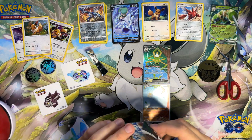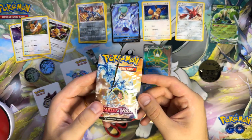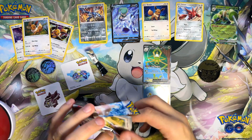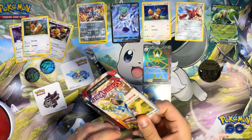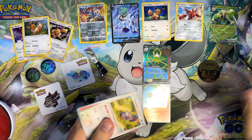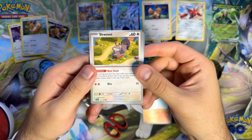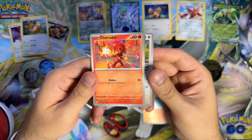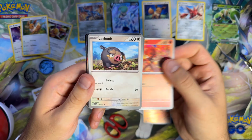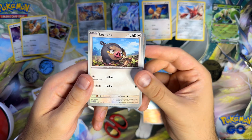Alright, our last pack. And then we'll go over our hits. Let's see what we pull from our last pack, from Scarlet and Violet base set. We start with a little Squirrelette sitting on a tree stump. Oh, look at that Charcadet charging a fiery blast. A little baby LeChuck foraging in the field.